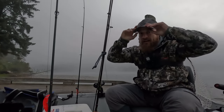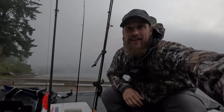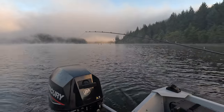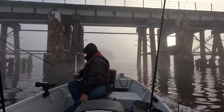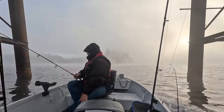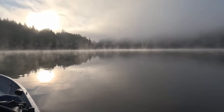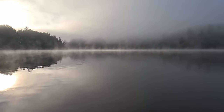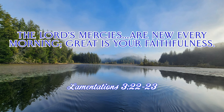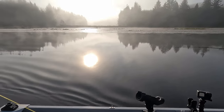Fishing with my dad. We're gonna go out and see what we can find on Tahkenitch Lake. Let's go. Of the day. Yeah. I might kill the motor.